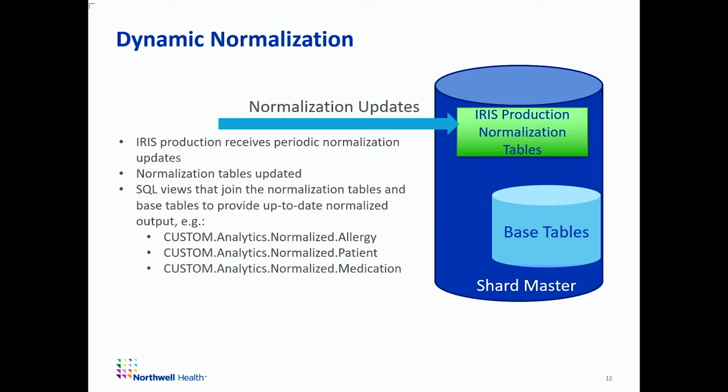The other thing that's very important is that you always want to have the latest, most up-to-date normalization in your analytics output. That includes the terminology, code sets, and mappings. So the team created an Iris production that runs inside the shard master that periodically receives normalization updates. And they then create a set of views that join between these normalization tables and the base tables to provide the up-to-date normalization output. So there's a view for allergy, there's a view for patient, and so on and so forth.